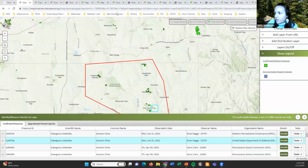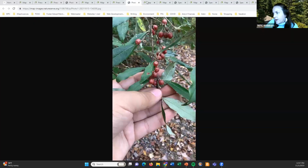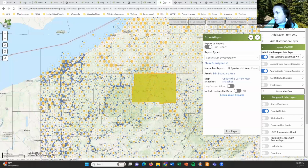Okay, so I'm going to skip through some of my tabs here and find another section that I'd like to show you guys. So we talked a little bit before about running reports in IMAP. Again, if you click over here on that export report button, it will give you the option to choose different types of reports. And here I have a series of examples I'd like to show you for a species list by geography report and how they can be used to get at information very quickly for you.